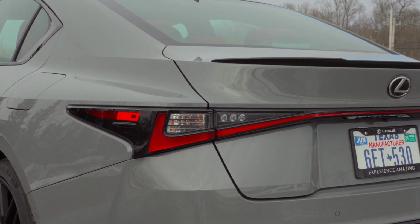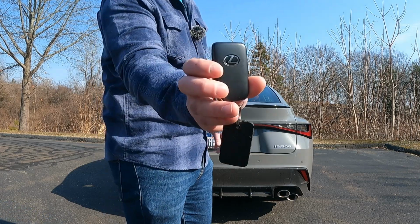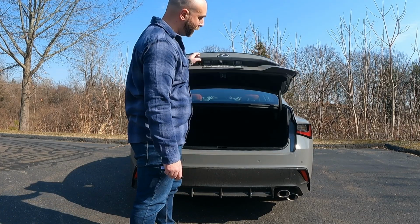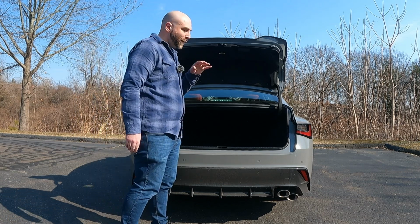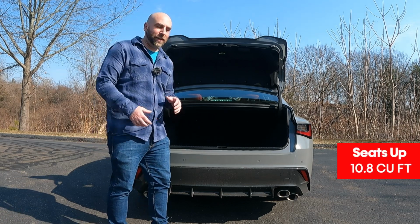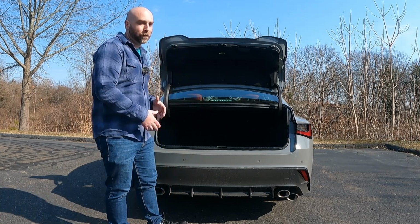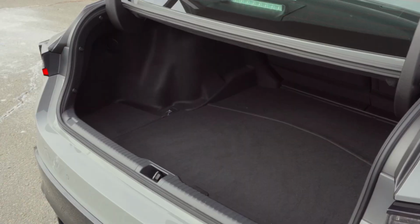You can reach under here to open up the trunk, or you can use this old style key. They have not even updated the Lexus key. Hold that down just to pop it up a little bit. Not a power open or anything, just pops open a little bit. And it opens up into 10.8 cubic feet of space. It is a sedan. It's a small sedan. Not a whole lot of space, but it should be enough if you're just daily driving this. If you're taking a road trip with a family of 4, then you're probably going to have some problems, but for your daily use, you'll probably be okay.